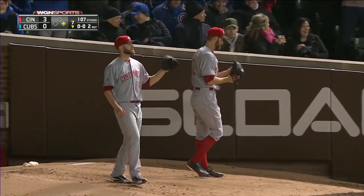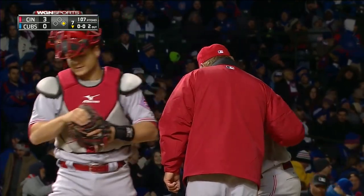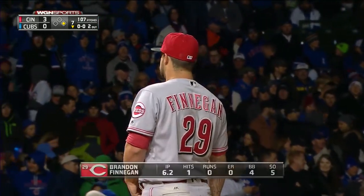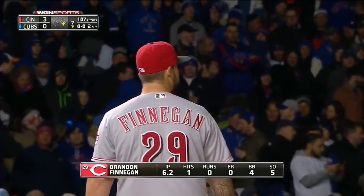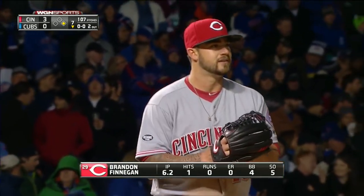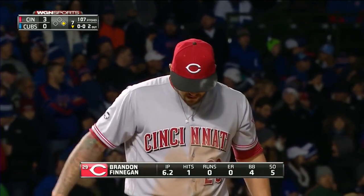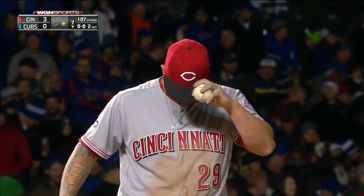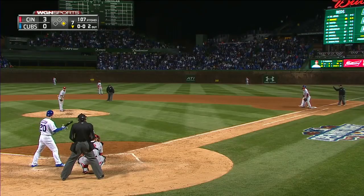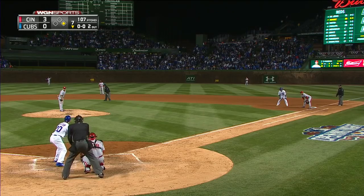Former Cubs pitching coach Mark Riggins, the Reds pitching coach these days. That's always a good move, I think, right after a kid, or even a veteran for that matter, has lost his bid for a no-hitter. It's an emotional thing, right. And there's going to be a natural letdown when you do give up that first hit, especially as you get later in a game.